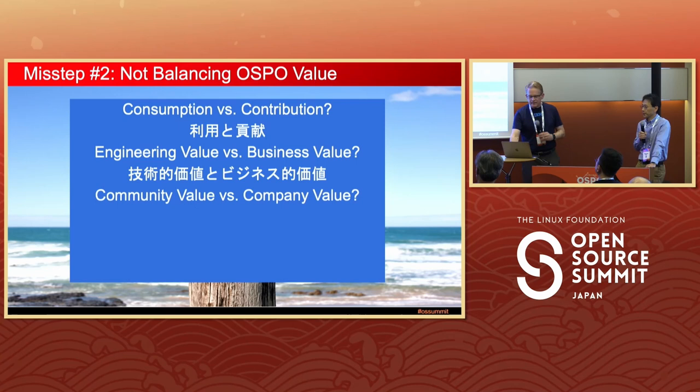The community value versus the company value. So what do we mean by this? Of course, the company wants to see value, but if you want your company to have a good relationship with the community, the community needs to see the value you're bringing as well through your OSPO. And maybe that's through having you send some people to events like this, but it's also having your company realize that it is in their best interest to help the community. If your company is only wanting to solve their unique problem, it is more difficult to get community cooperation. So by helping, you get better balance and better support.